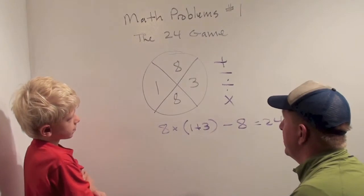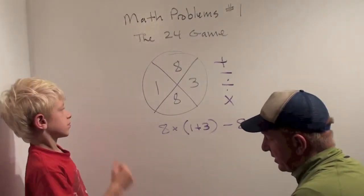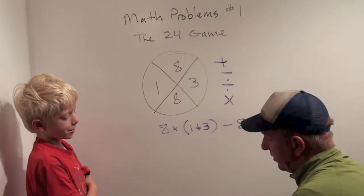They start out every chapter with these kind of mental math games. So this is fun. I'm excited. This is going to be a fun book. We're going to have a fun time going through it.